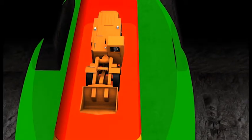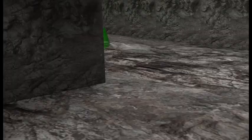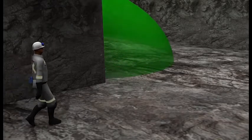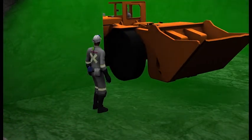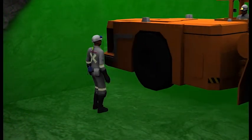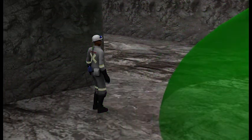The warning and hazard fields penetrate through rock or coal, activating the pedestrian warning system even before the machine is visible. Note that the pedestrian warning system was already on before the machine became visible. Note that the pedestrian stopped walking when he received the alarm.